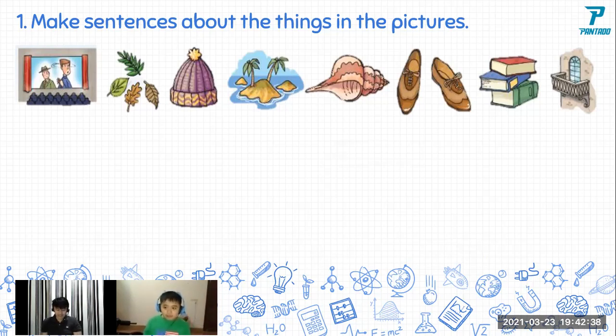Next. It's a shoes. Not a pair of shoes. A pair of shoes. Okay, you either say a pair of shoes or shoes. You don't have to say a shoes. You say a pair of shoes or shoes. Okay? How do you describe that? A pair of shoes. Okay.